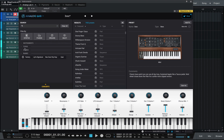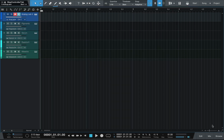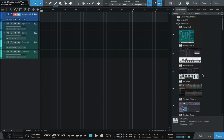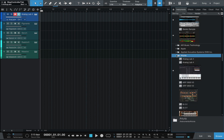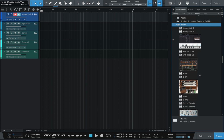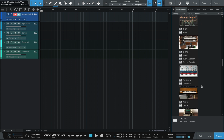And of course, you can filter those things by style or type. You can do it all from within this plugin if you want, or if you do not want to do that, then you can always go here and just load up each one that you want. We go here, we go Arturia, and these are all of the synths that come within that Analog Lab package. V6 is the one that I got. I haven't got the 7 or did the update, but V6 is great for me.